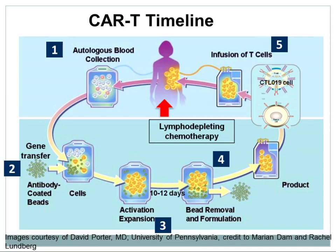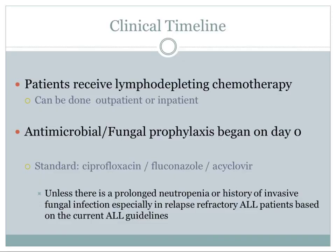That's usually been done inpatient, but in the broad spectrum of things, we'll see how that goes. And that day of infusion is day 0, and I think that's important to note. Then, again, they're going to get the lymphodepleting therapy in or outpatient. And right now, there's little data, and we'll talk about that, about what to do.